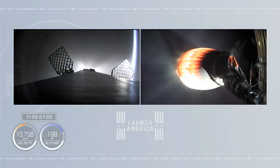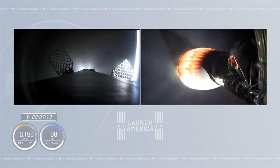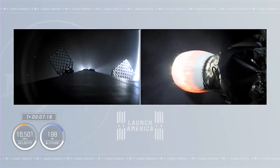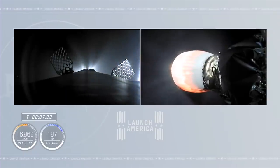Another check-in, and the crew confirming they're hearing the same thing. The vehicle about to exceed about 10,000 miles per hour. Meanwhile, first stage down at 90 kilometers, getting ready to relight three engines for the entry burn.